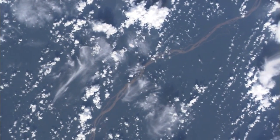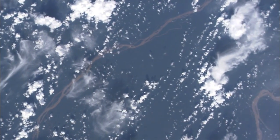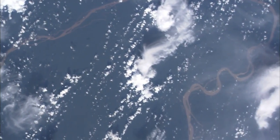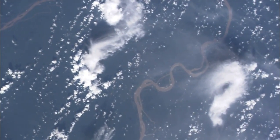Here's obviously a major river. There's an even bigger one coming into the picture on the right. That looks to me like it could well be the Amazon River, with one of its big tributaries on the left. And the flow would seem to be from the bottom of the picture to the top.